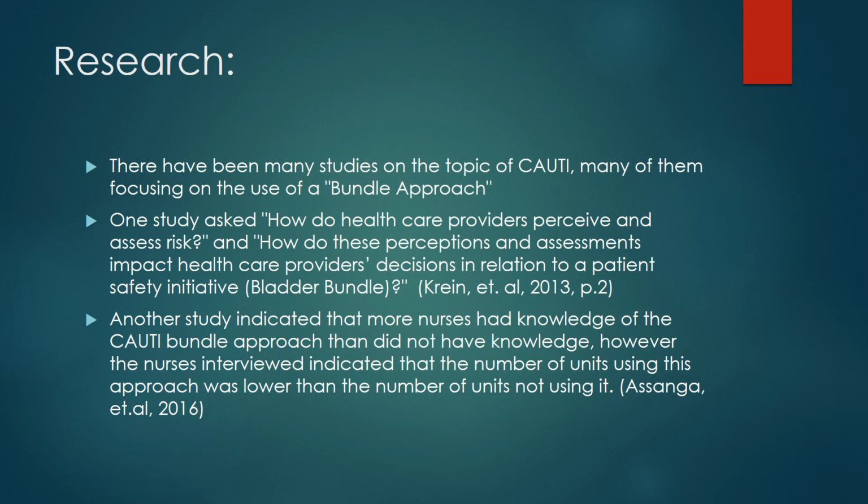Over the years, there have been many studies on the topic of CAUTI, many of them focusing on the use of a bundle approach. One study asked, how do healthcare providers perceive and assess risk? They also asked, how do these perceptions and assessments impact healthcare providers' decisions in relation to a patient safety initiative? Another study indicated that more nurses had knowledge of the CAUTI bundle approach than did not have knowledge. However, the nurses interviewed indicated that the number of units using the approach was lower than the number of units not using it.